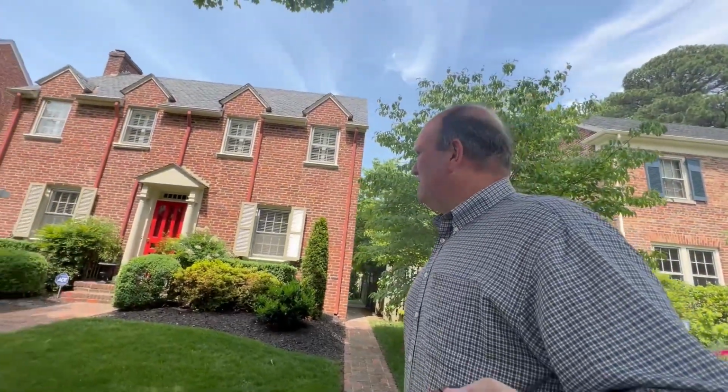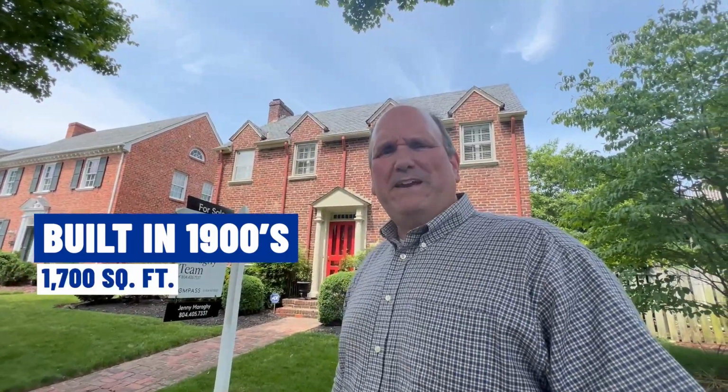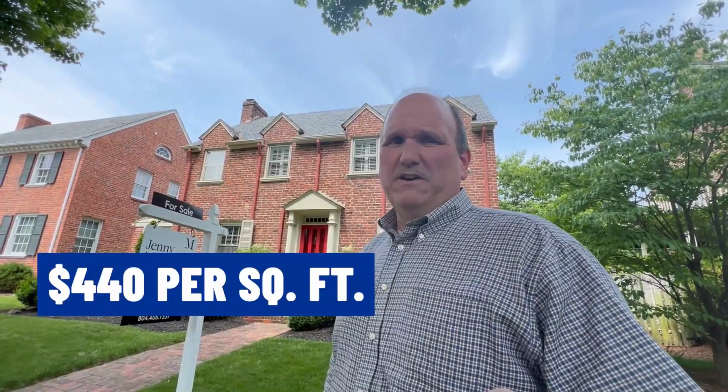So right now we are coming up on this beautiful home that is for sale. Again, like most of the homes, this one was built, I can't remember the exact year, but we're talking early 1900s. We're right at 1,700 square feet and listed for $750,000. That's checking in at $440 per square foot. Now, it has been nicely renovated, but we are even over the average square foot for Area 20 with this house, but it's quite nice.